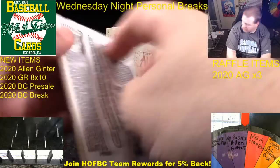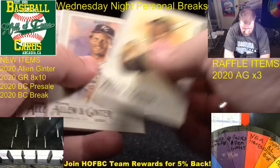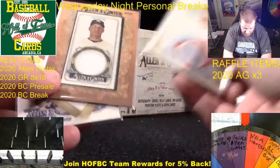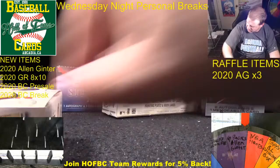Last pack for you, Mario. See what you got. A&G back of Dakota Hudson and a cow. There's your box, Mario. You got the Pettit mini relic, the Segura, and the DeJong jersey relics. There you go. There's your box. Thank you for jumping on in, Mario, and grabbing a box of Ginter.